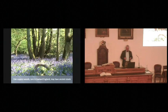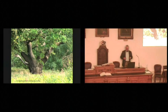Sometimes there are coppice. Oak coppicing was not common in lowland England. It's much more common in Scotland and Wales, but it wasn't common in England. But where it occurred, you can sometimes find large coppice stools. But I have excluded these from the database because they are not truly ancient trees. It's a bit difficult, this bit, but I didn't want to muddy the waters.